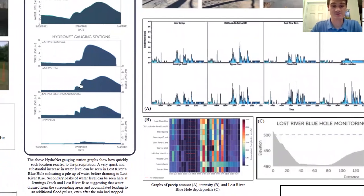And that break is also seen in the hydronet gauging stations. A very quick and substantial increase in water level can also be seen in Lost River's blue hole, which indicates a pileup of water before draining into the Lost River Rise. Secondary peaks of water can also be seen at Jennings Creek and Lost River Rise, suggesting that water drained from the surrounding areas and accumulated, leading to an additional flood pulse even after the rain had already stopped.